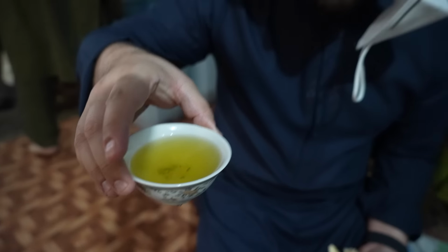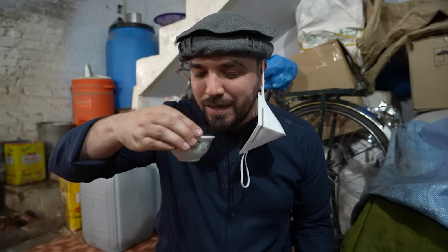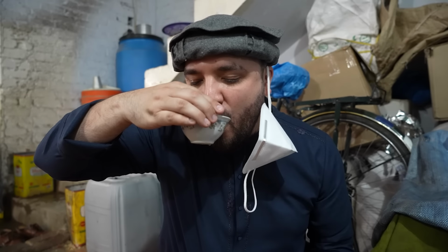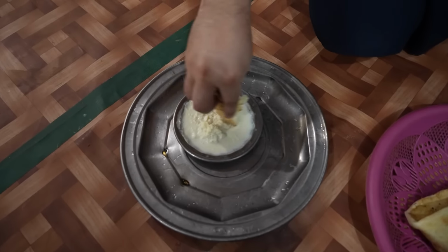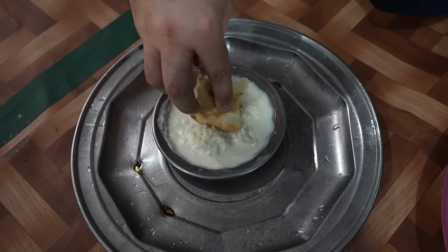This is the end product. Kahwa chai. That's good. Green tea, cardamom, and sugar. Perfect combination. Breakfast dish too. You come and get your bread and your cream. Look at that. That is that pure cream.